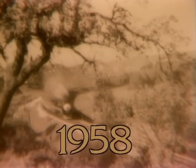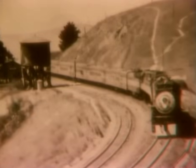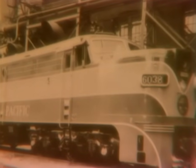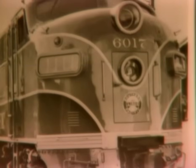But like all good stories, the Daylight too had her ending. In 1958, the last engine made her final run. They took off the side skirts and pulled them onto sidings. Diesels had proven to be far more cost-efficient to operate. They required only a third of the labor needed to run and service a steam engine, and fuel consumption was almost cut in half.